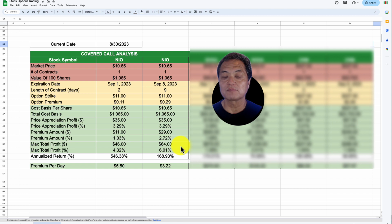I would realize a profit of $64, which would be a return of just over 6%.